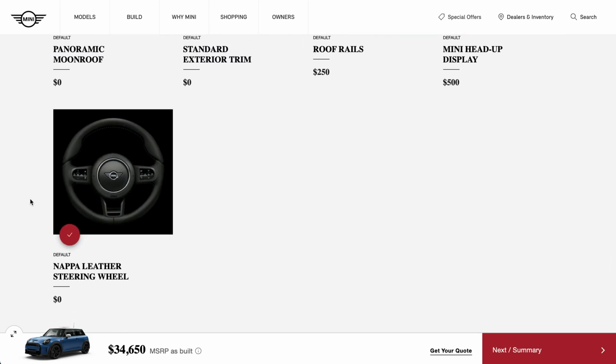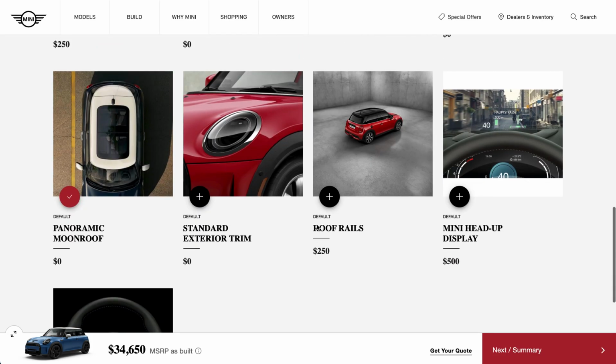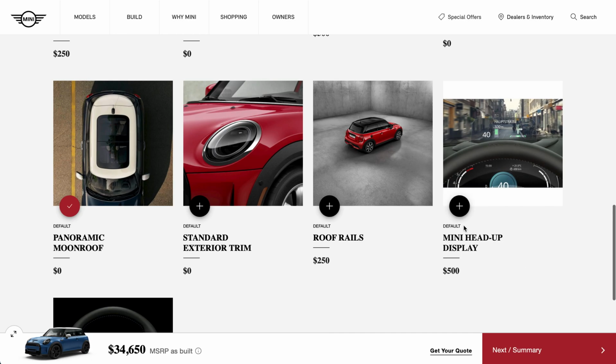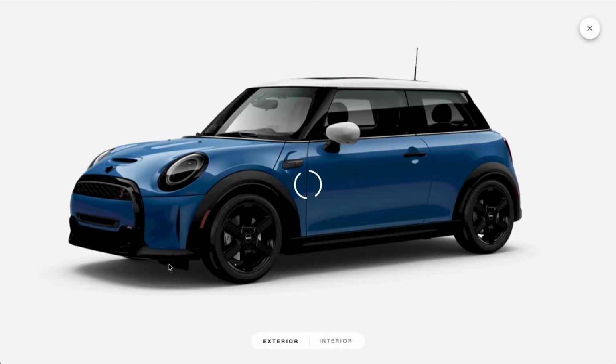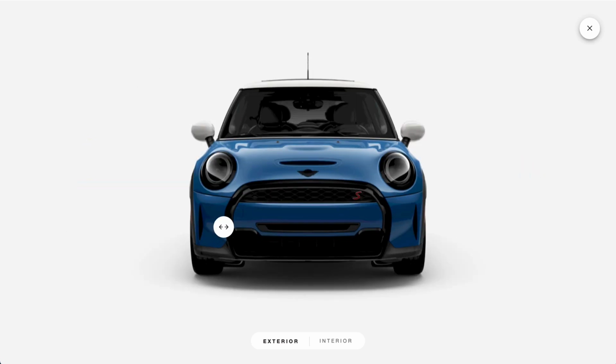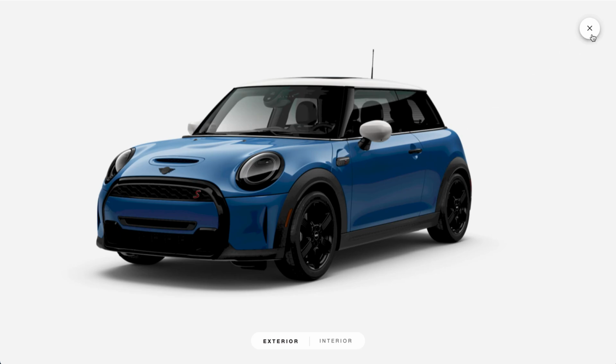Napa leather steering wheel is standard, which is awesome. By the way, Napa is the quality of the leather from the Mini Yours Lounge leather. And then the heads-up display, which again I love. So when you think about this, we're now at $35,000, and we did not even choose Iconic. Pretty interesting. Let's take a look at this car. Not bad. I love this new blue. Really nice.